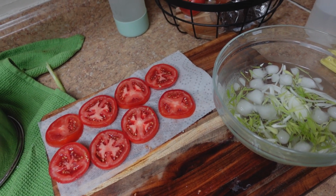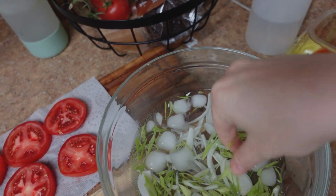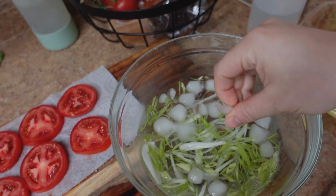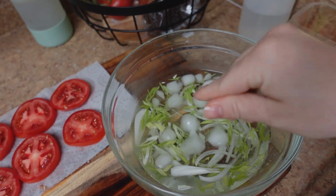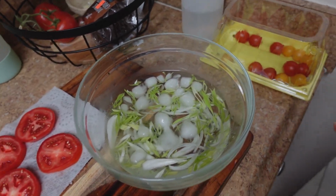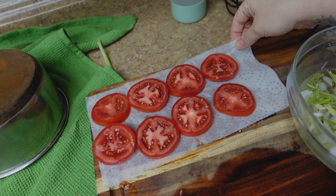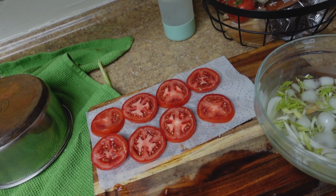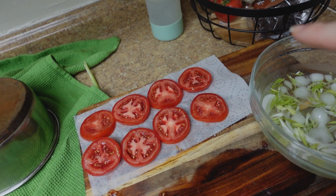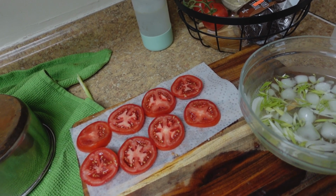Alright, so I'm gonna make a salad with sliced tomatoes, and then this is white onion and green onion that I thinly sliced, and it's been sitting in some ice water to take the bite out of it. I sliced these tomatoes and I sprinkled salt on them and put them on this paper towel and let them sit probably 10 or 15 minutes ago. And now they're gonna be really nice and flavorful because of the salt that was able to soak into them.